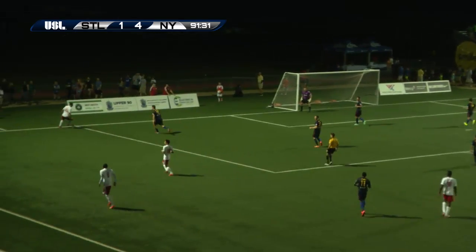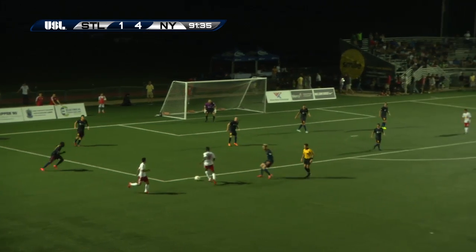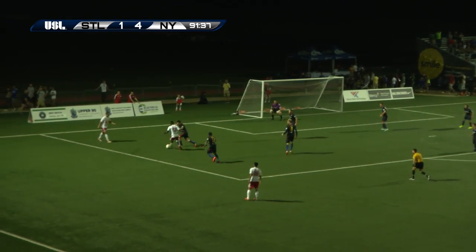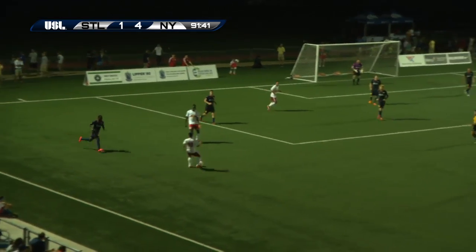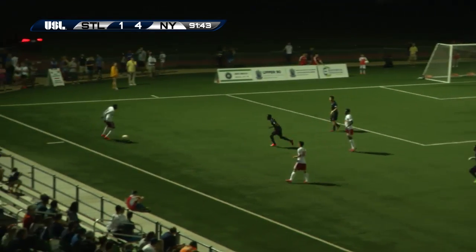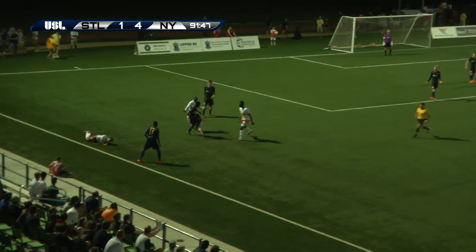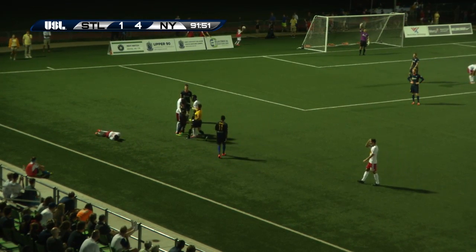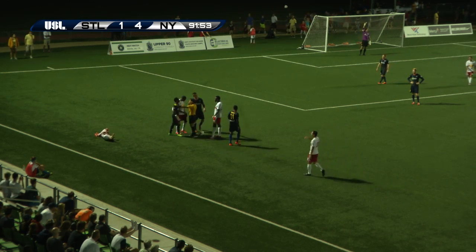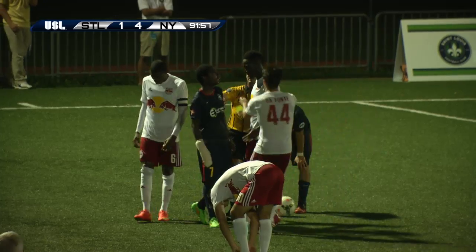Sanas trying to work this one away and works it right to the end line before playing it back for Bedoya. And now Ikendoye and Wallace, and New York just trying to hold on to it here and keep possession as they play out stoppage time. And Charles Rankin, he'll get a card for this. Probably some frustrations showing through there for Charles Rankin.